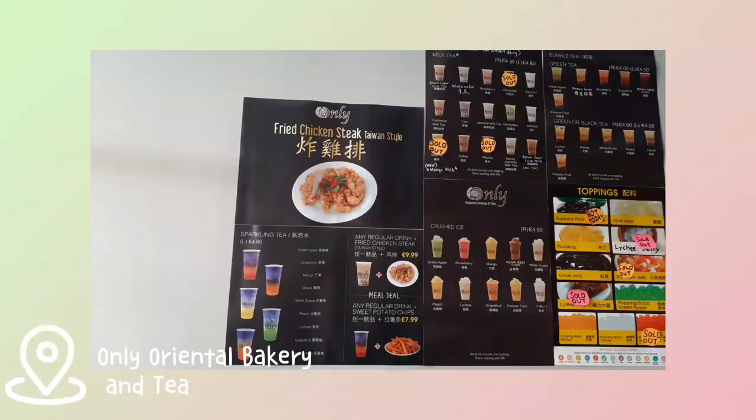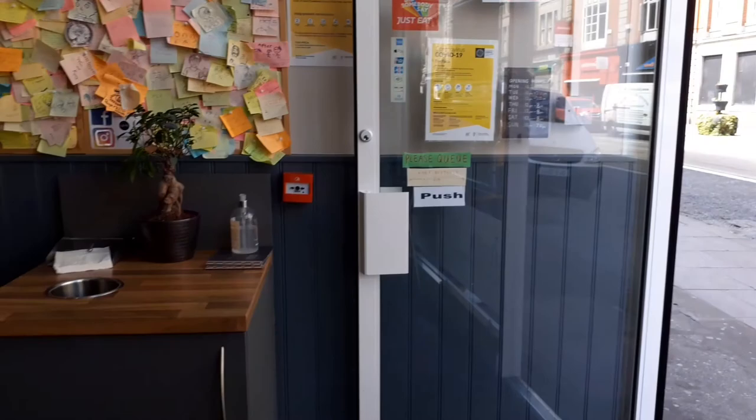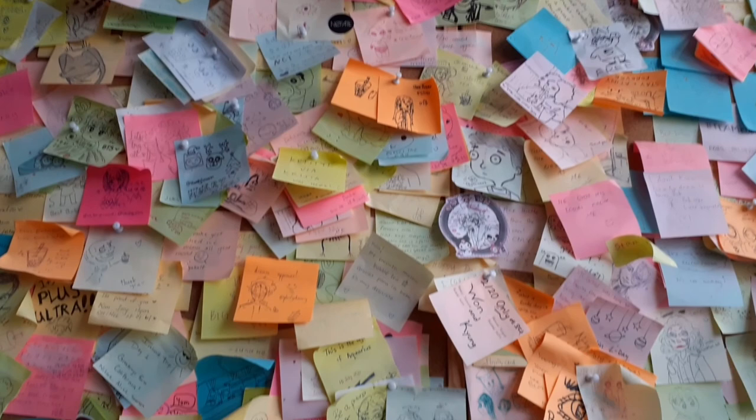And lastly, we stopped by a bubble tea shop, and I highly recommend that you go there because first, they are really nice and their milk teas are nice as well, and especially don't forget to get their, how do you call it, like bread, the purple yam and the red bean paste.